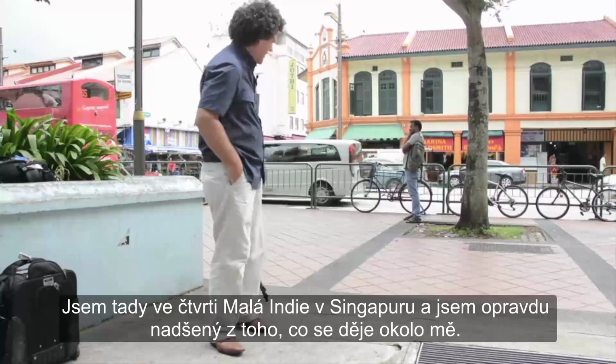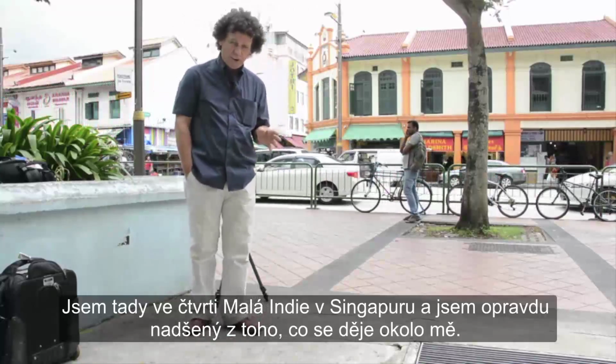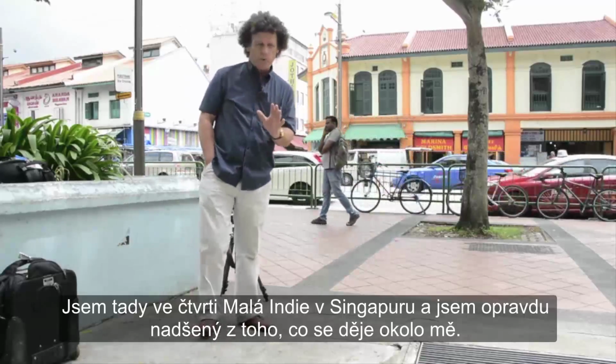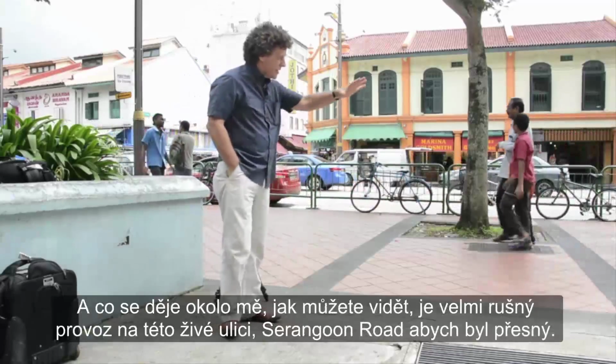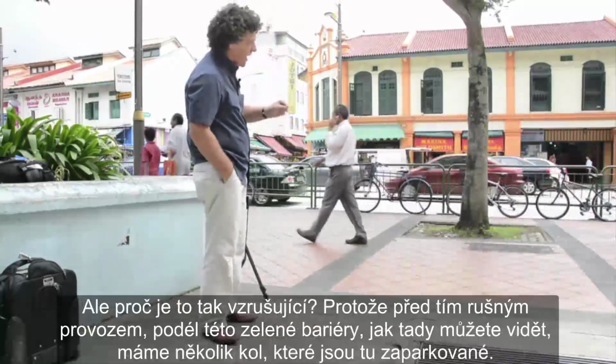I find myself here in the neighborhood of Little India, which is in Singapore, and I'm really excited about what's going on before me. And what's going on before me, as you can clearly see, is a lot of traffic on this busy road, Serangoon Road to be exact. But why is that exciting?